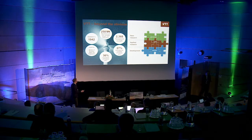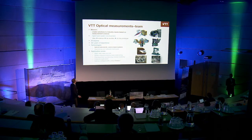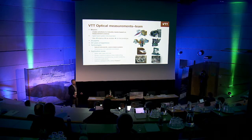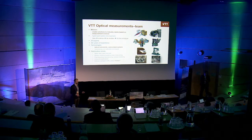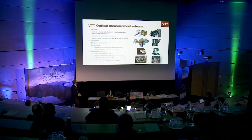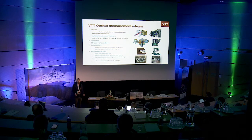The part of VTT where I come from is called the Optical Measurements team. There we have about 25 people with a long history of working on creating optical instrumentation for demanding industrial applications. The way we like to work is through agile prototype development, so that we choose a technology for the problem at hand and very quickly try to take it from the laboratory to the real world and see how it works there.